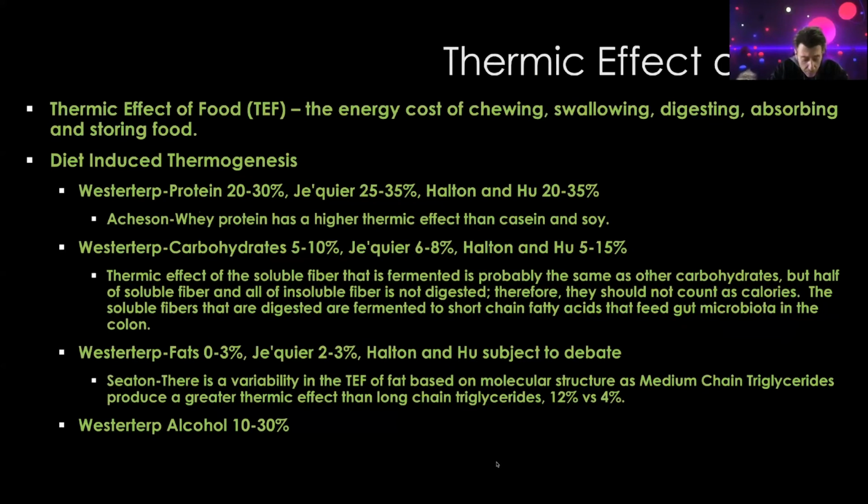Insoluble fibers travel to the intestine with very little change. Instead of being digested, insoluble fibers increase bulk, soften stool, and shorten transit time through the gastrointestinal tract. Because these fibers are not digested at all, the FDA estimates that insoluble fibers do not contribute any calories.